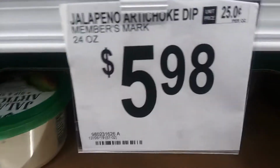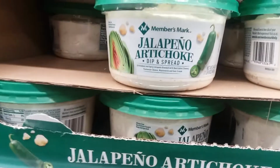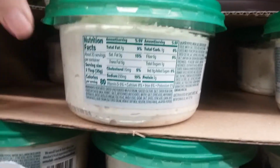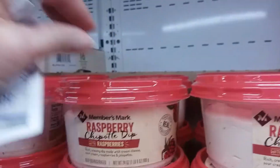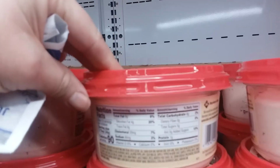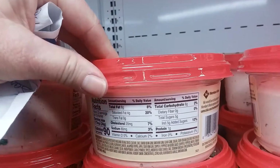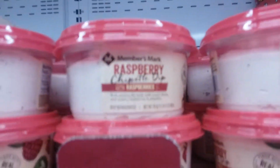Oh, this one looks good too. Looks like I'm into artichoke day. Jalapeno artichoke. Oh my gosh, 24 ounces, $6. I want to try this one too. Ah, man. Oh, what is this? Raspberry chipotle? Wow. We need to have a party. Oh, that's a lot of carbs, a lot of sugar, so we'll skip that one. We need to have a party so we can buy all these.